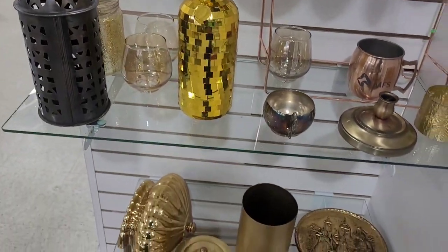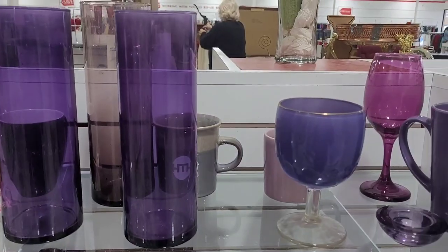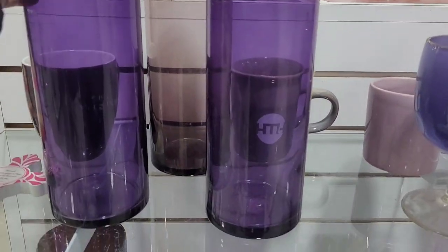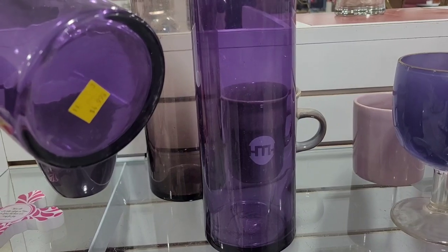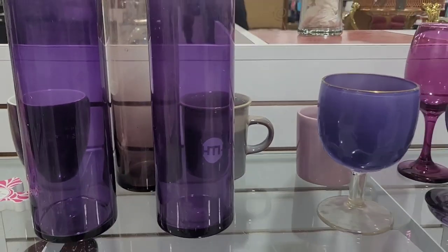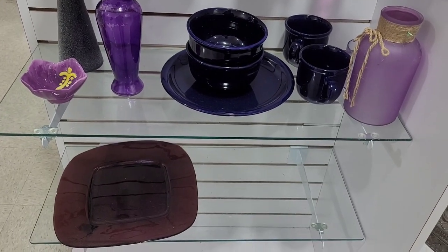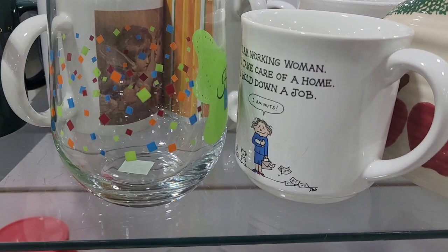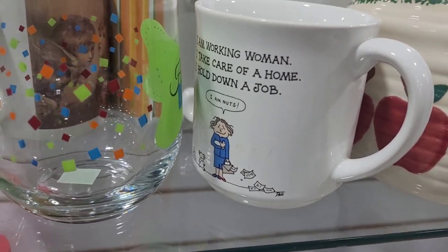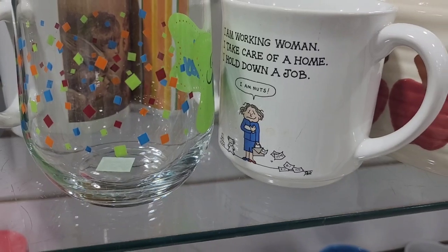I don't be picking up too much over here either. Here's some purple items. Let's see. That's $4.99. These purple vases are really cute. Over here he has some little mugs and glasses. I'm a working woman. I take care of a home. I hold down a job. I am nuts.